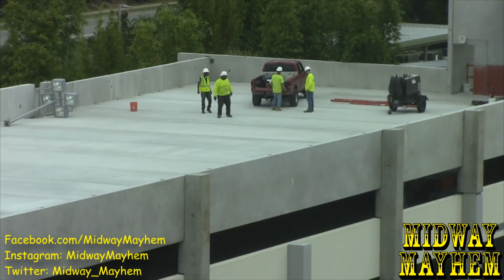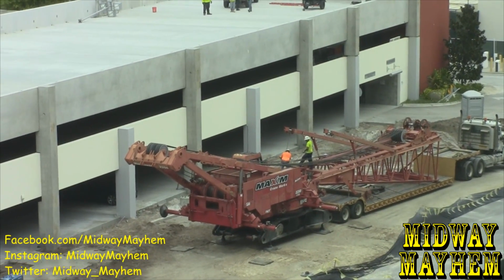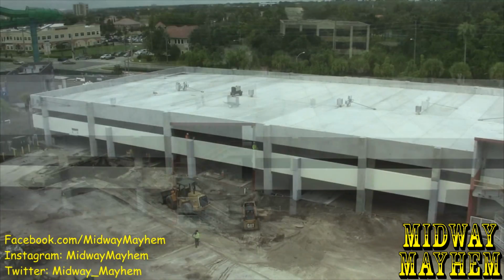But pretty much everything here is all done. In fact, the big crane that was assembling all this is being loaded up currently, and it is going to be shipped out today. So that is going bye-bye.